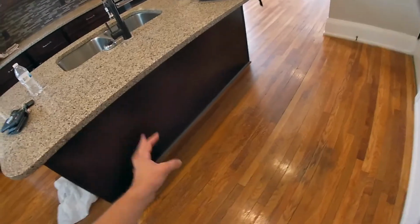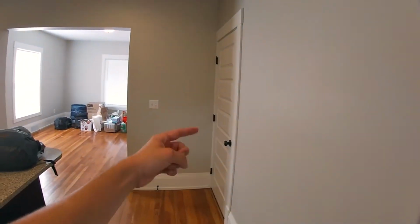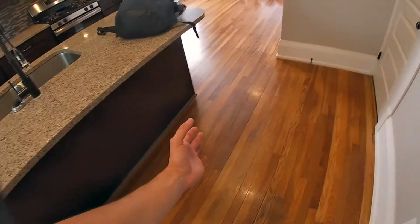The whole house is wood floor. I don't think there's really any carpet. There's this hallway, which we'll go to in a second. But for the most part, this is all wood floor, which is kind of cool. It's gonna stay clean. So this hallway we're going into right now is the hallway to the side door.